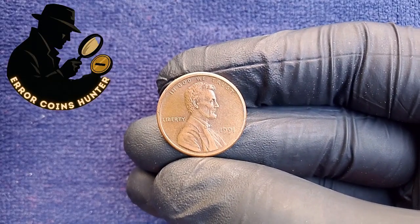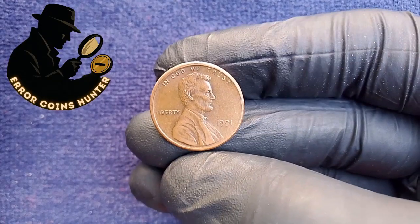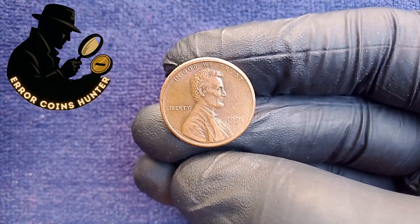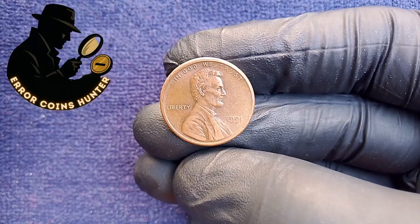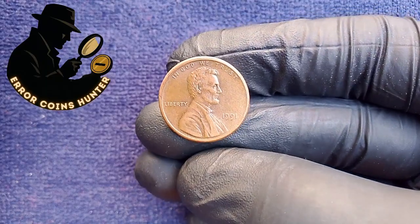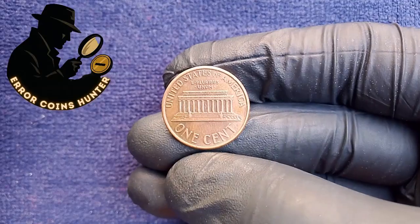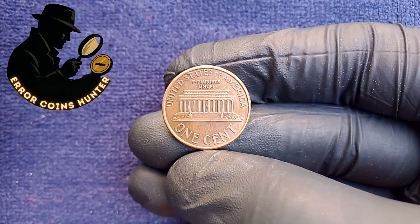1991 was a pivotal year for Lincoln cent production, coming at a time when the mint was navigating changes in both materials and manufacturing processes, and it was precisely this period of transition that created the conditions necessary for the most dramatic type of error coin to come into existence.